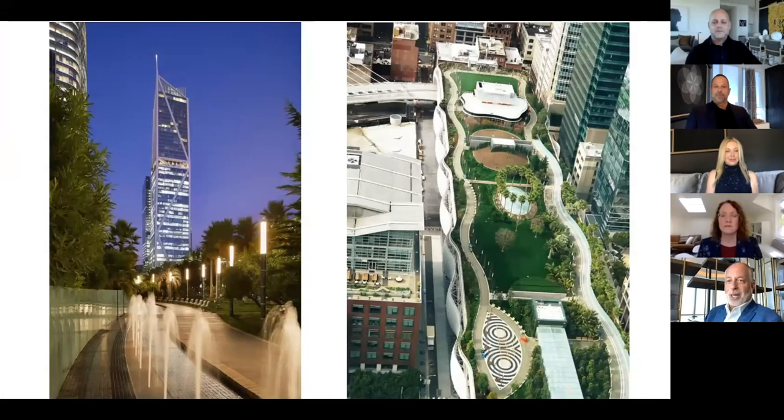We're also very lucky to be adjacent to and really connected with this new gem of a public park called the Salesforce Transit Park on top of the Transit Center. It's 5.5 acres. It has over 500 trees sourced from all around the world. It's a real little oasis within the city and really beloved by everyone in the community.